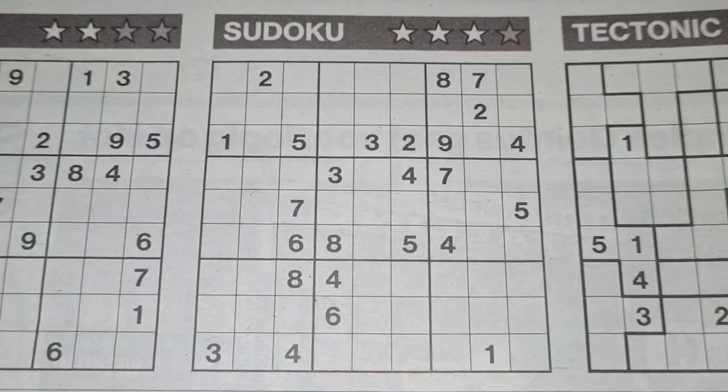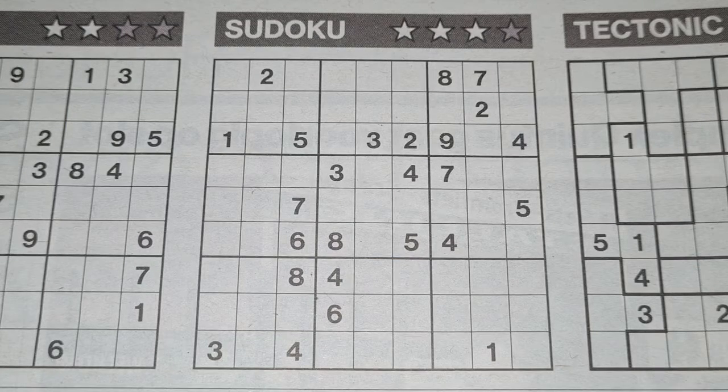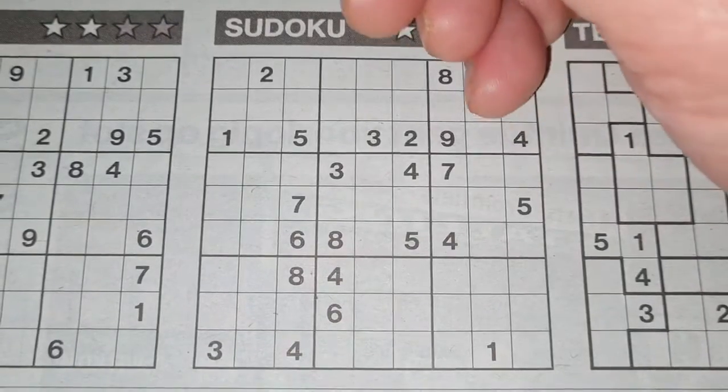I won't do them all. Only 3 of them I will solve. The 3 stars Sudoku, the binary, and the tectonic with 4 stars. Tomorrow on Sunday we don't receive any newspaper, so I will do the rest of the puzzles in this additional, the other 3 puzzles. But first we will solve this 3 star Sudoku.